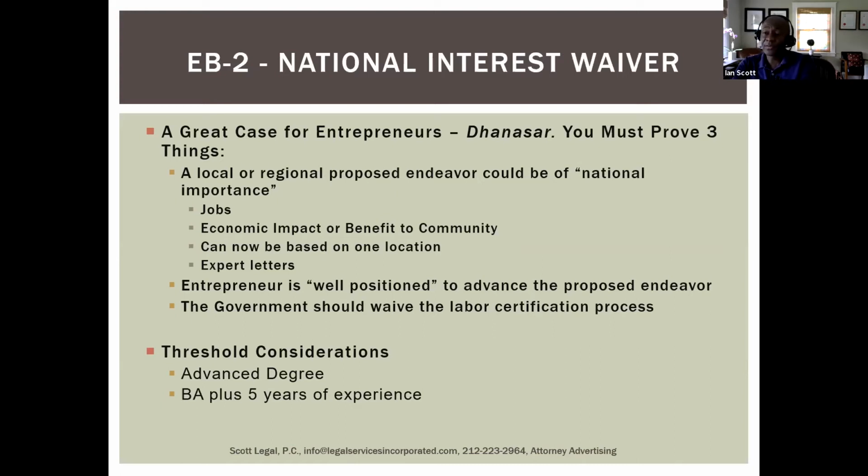And one of the great things with E-2 cases is that we can point to jobs and the economic impact or benefit to the community of the particular endeavor. So that's one great thing. And then we also are going to take a look at what the person is doing. If someone is providing consulting services, we might go in depth and look at who they are providing consulting services to. Maybe they're providing consulting services to the US government, and we can make an argument that that is in the national interest as well. So we're going to look at these cases very creatively and look to see where exactly we can make a strong argument that something is in the national interest.